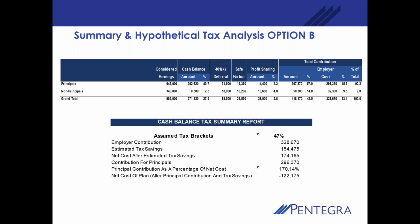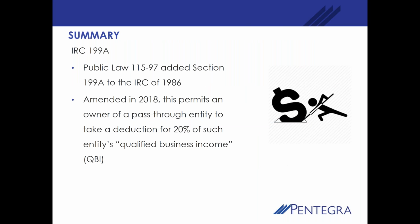So what are we talking about when we're talking about pass-through entities? We're talking about S corporations, we're talking about partnerships, we're talking about LLCs or partnerships taxed as an S corporation, and sole proprietorships are pass-through entities. So this is who we're talking about in the way of a pass-through entity.